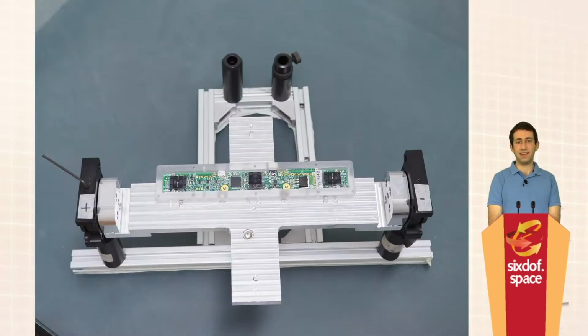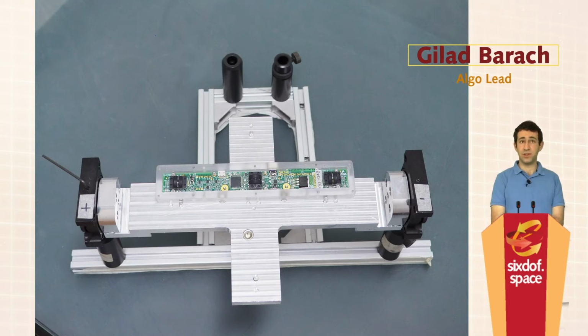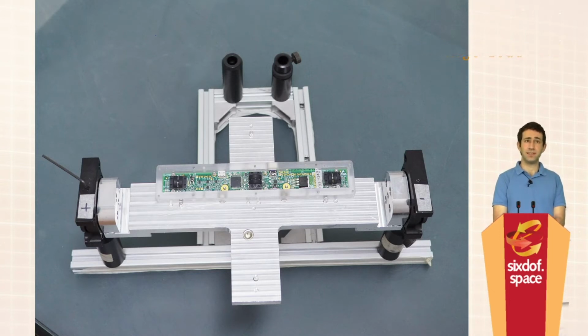I'm Gilad, and I lead algo development. Calibration is a really important topic for any tracking system, because no matter how accurate your manufacturing process is, every single device behaves a little differently.